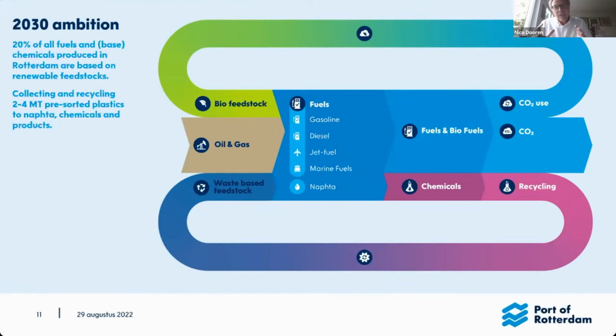So here the strategy more or less falls together, and here you can see that we need the infrastructure, we need the hydrogen, and then we will be able to change the industry.